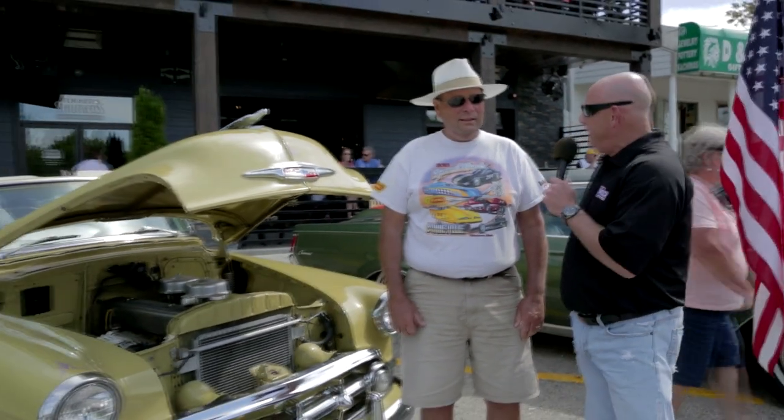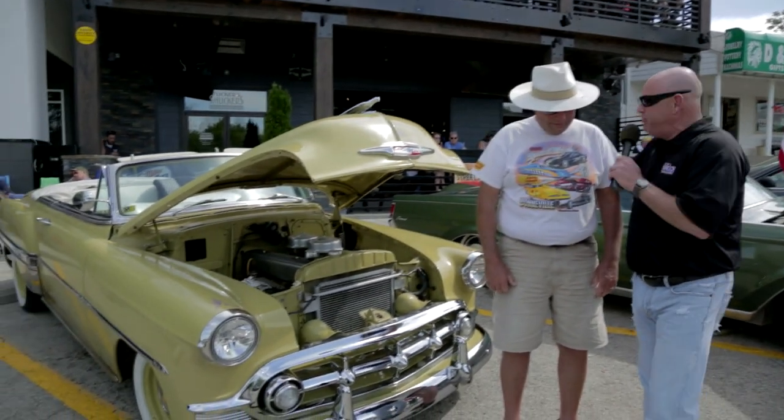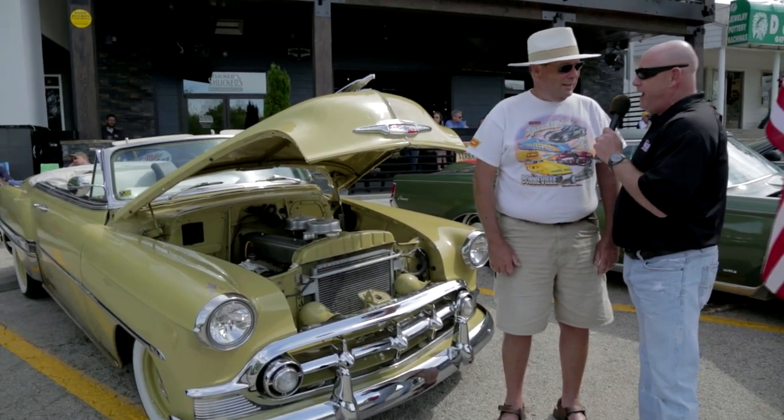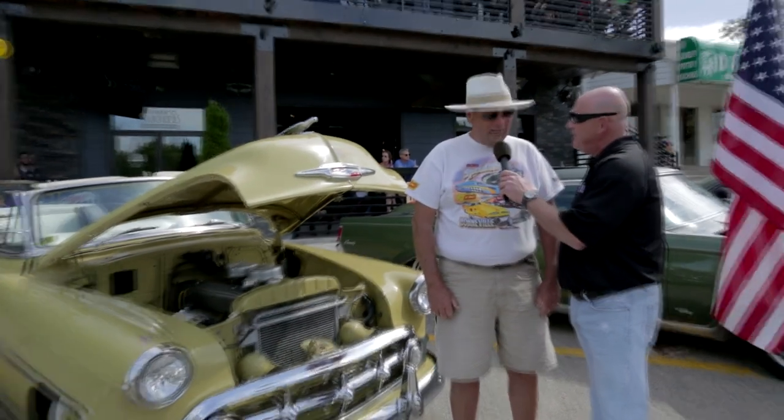Well, this beautiful 1953 Bel Air is owned by this gentleman from Champaign, Illinois, Mr. Don Patton, as well as another gentleman with your hot rod at the Magic Dragon for the first time. Correct. Yeah. How's your experience been so far? Oh, so far it's been awesome. The sights and the people have been great. Couldn't have ordered up better weather for this. That's what I've heard. Yeah.